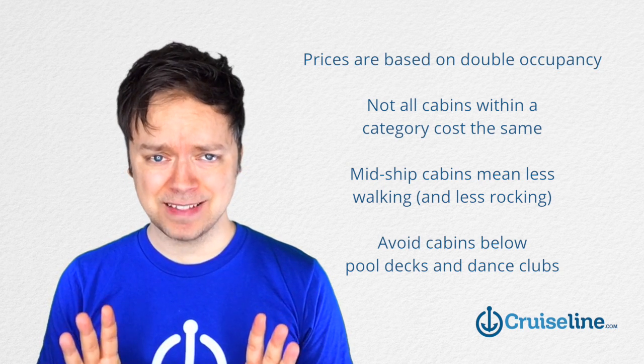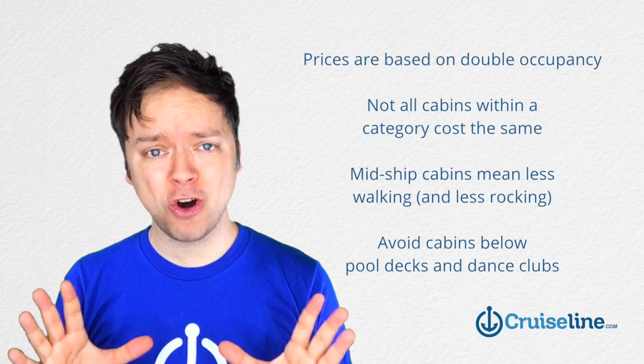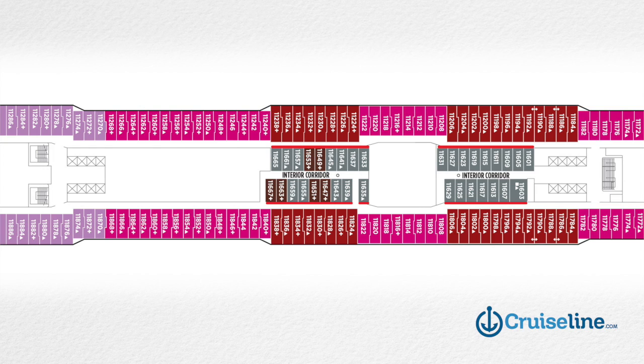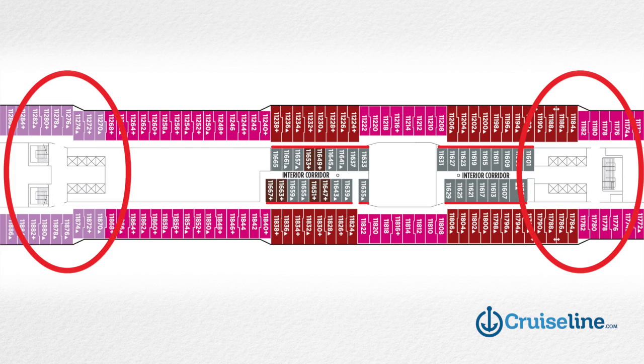Check the deck plans to make sure that your cabin isn't below any venue that's going to be blasting music into the middle of the night. And try to avoid cabins near elevators if possible. Whew! Now you're ready to book your cruise.